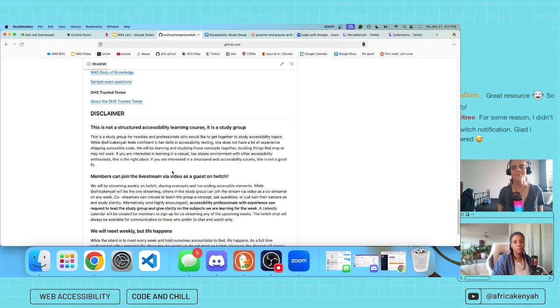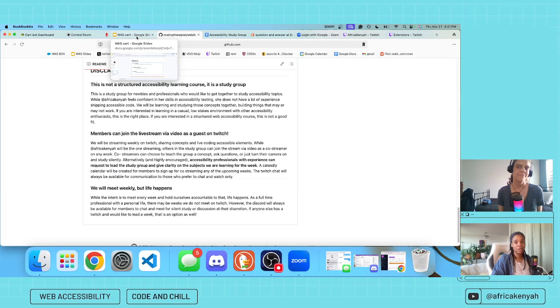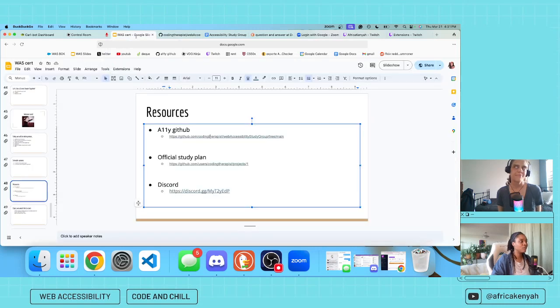And then the disclaimer that I like to tell everyone, this is not a structured accessibility learning course. It is a study group. I like to say that because I'm not always right. We're learning this together. We will meet weekly, more like bi-weekly, but life happens. So sometimes we may not meet. We may switch the dates. We'll let you know in the Discord, which is why it's imperative for you to be in the Discord if you want up-to-date information about when we are streaming and any resources that we have to give.